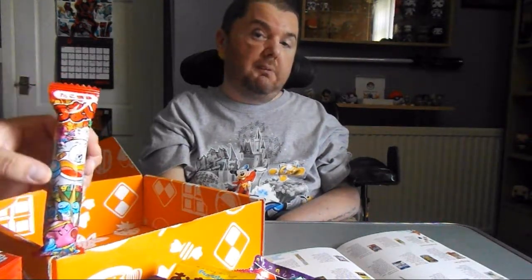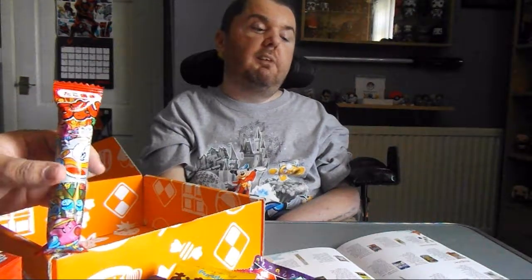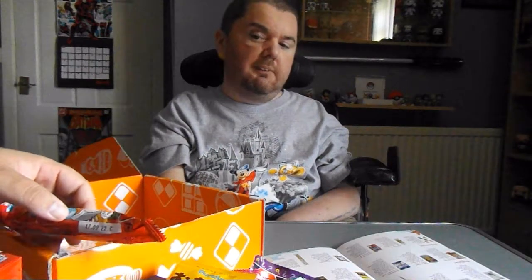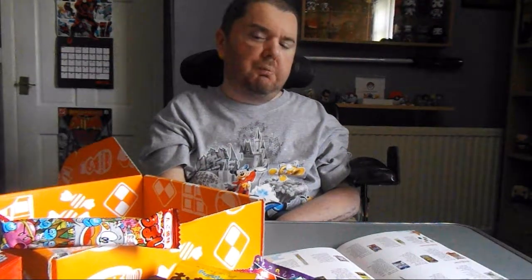we have the Amiibo. Now, the premium box gets an Amiibo every month. Don't know about the regular box, but definitely the premium. Usually it's different flavour. Last month we had teriyaki burger flavour. This one isn't clear as to what flavour of Amiibo it is. It's usually inside the Nagashi bag. It's basically a giant What's-It. If you're in the UK, What's-Its, they're a cheesy corn-based snack, and this is basically a giant one of those.